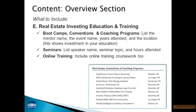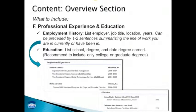Like I said, I split this education section up into two segments, one for long-term coaching programs, and the second for seminars. That just listed the same kind of information, but instead of giving a location, it just gave the number of hours. Again, you'll see all that in the worksheet I sent to you. And any online training I think is relevant too. You can toss in there anything that you've taken also.